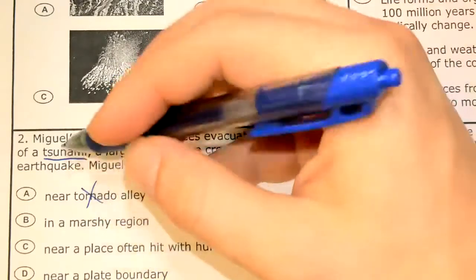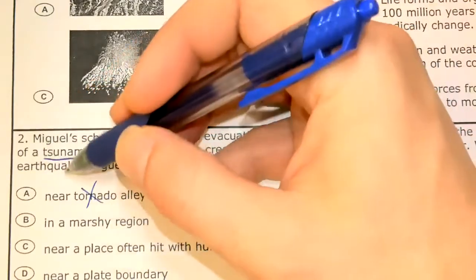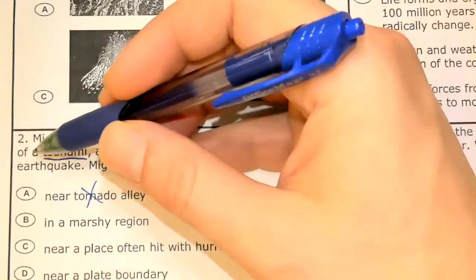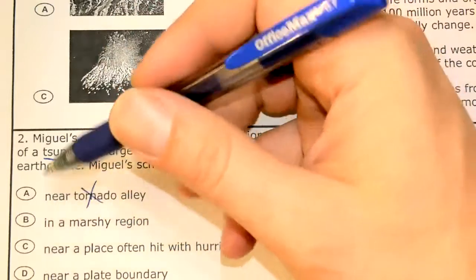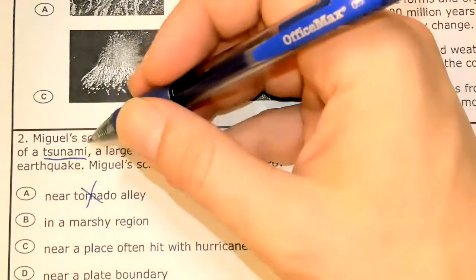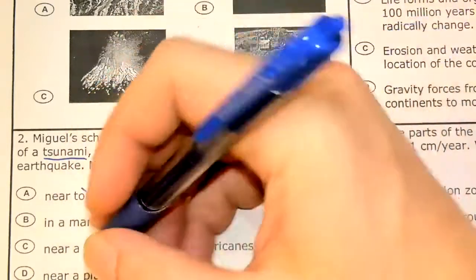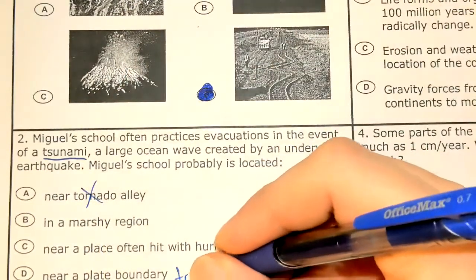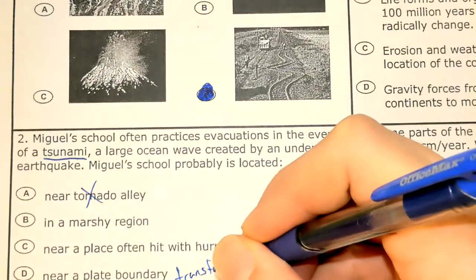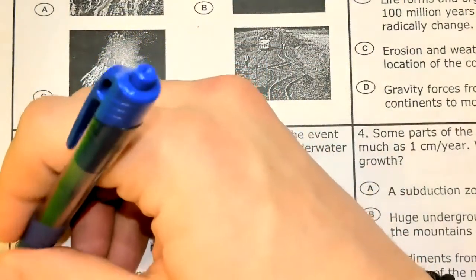Near a plate boundary. So tsunamis, guys, are caused by earthquakes under the water, and it causes that rapid change in movement of the water, and it causes a large wave to form. That wave will get bigger and bigger. So those offshore earthquakes are caused by plate boundaries, all right? It's going to be a transform boundary, but it's going to cause your tsunami.